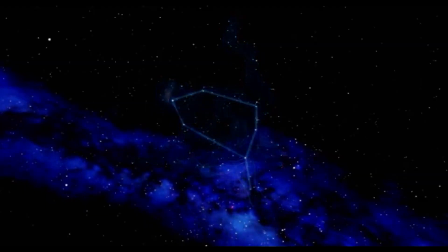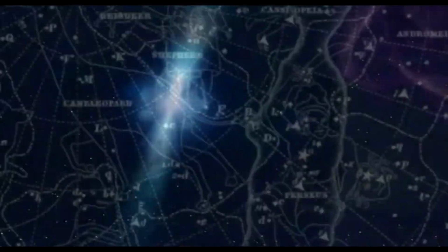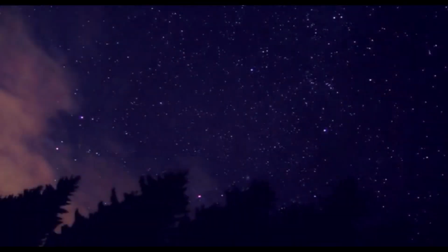The patterns that once navigated mariners across treacherous waters now guide astronomers to uncover the mysteries that lie within the constellations.